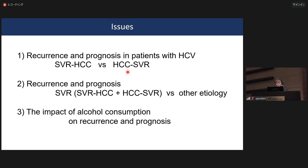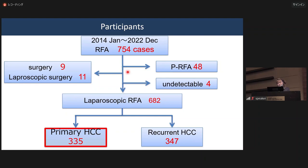As a second issue, we investigate the recurrence and prognosis between patients who obtained SVR, regardless of timing, and other etiology. And the last one, as a third issue, we evaluated the impact of alcohol consumption on recurrence and the prognosis. So here shows the participants of our study. Finally, 335 patients newly diagnosed with HCC treated with LRFA from January 2014 to December 2022 were recruited.